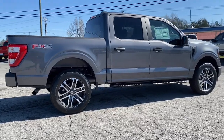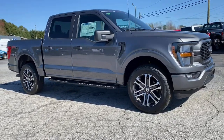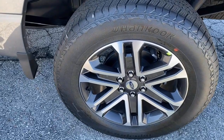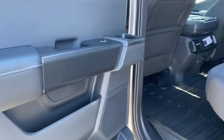These are just some of the great options this vehicle comes with: lane departure warning, keyless entry, V6 cylinder engine, heated mirrors, remote engine start, lane keeping assist, four-wheel drive, backup camera, steering wheel audio controls, Wi-Fi hotspot.